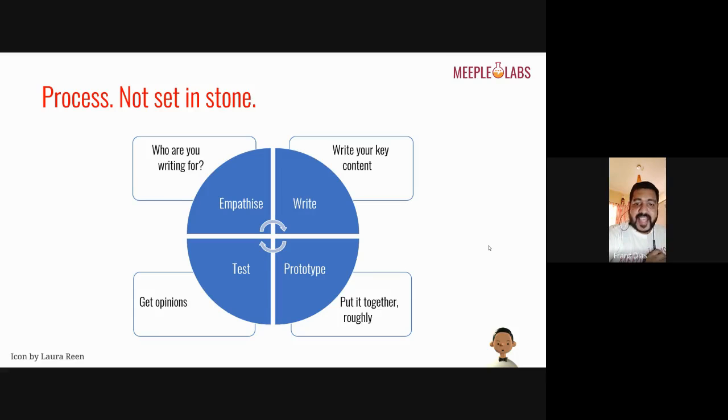This has happened with some of the games that we've seen in the market as well. You find errors in the rule book. Again, that's where you go back, you empathize, rewrite those errors into the rules, ensure that you've prototyped them, and then got opinions. How do you do this?